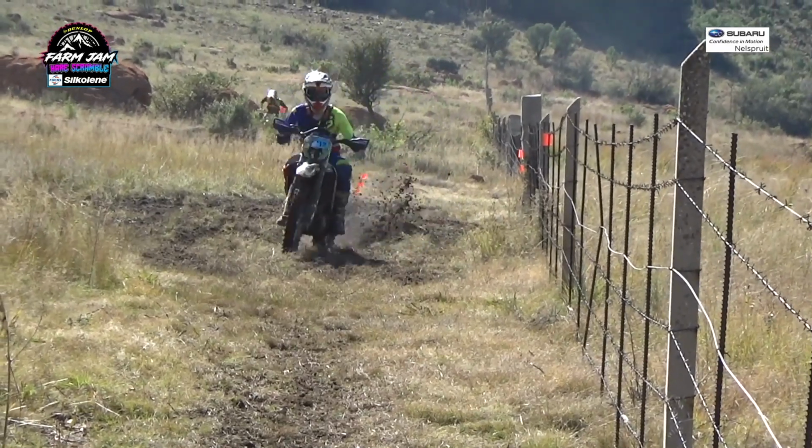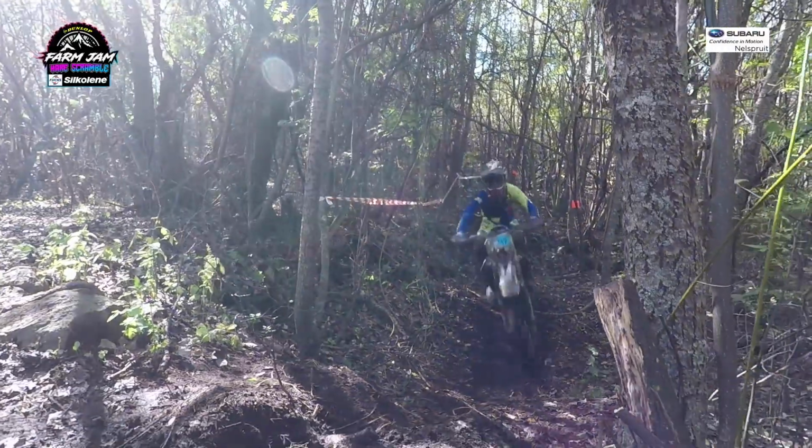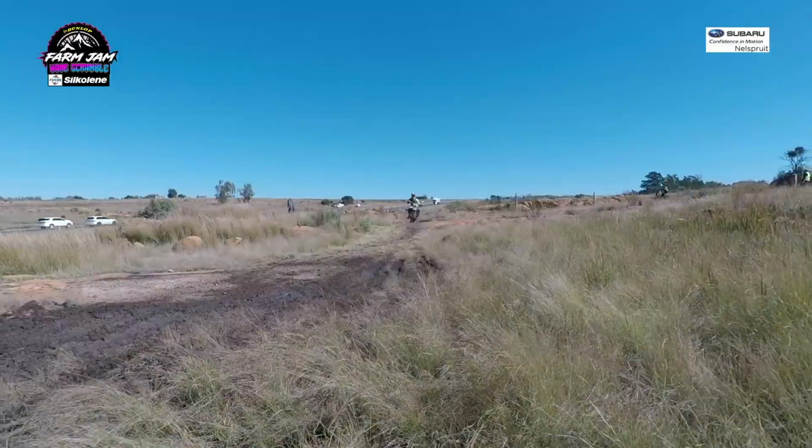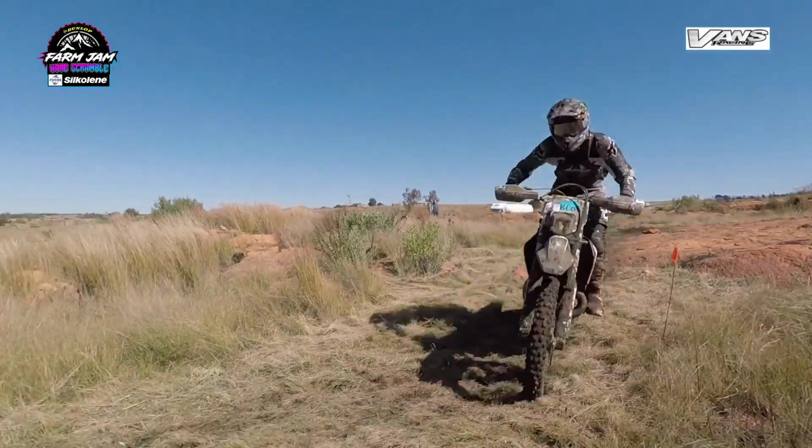Demel Duplessis, a rock hopper by trade, coming and farm jamming with us, and in his first time farm jamming on the Titan Shurko, gets a number 2 ride. He surprised himself and many other riders out there with that run.